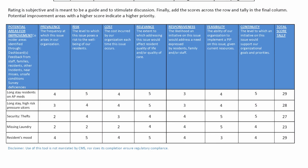Here is an example of a PIP prioritization tool in progress.